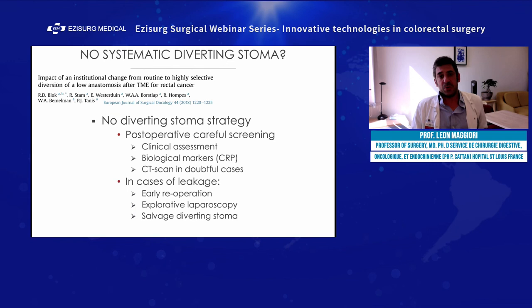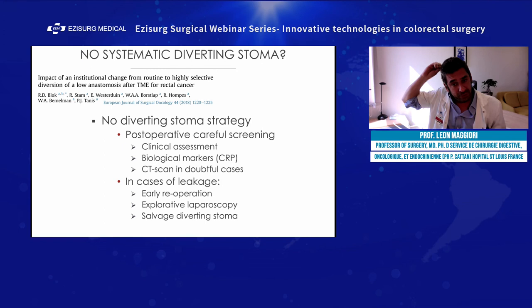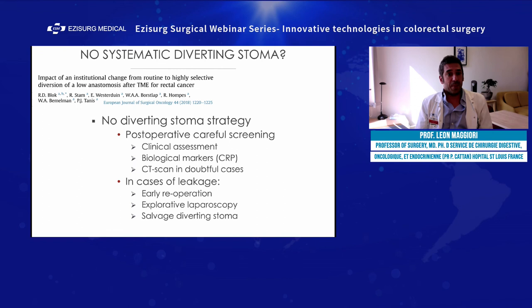Obviously, there are two strategies regarding that idea. The strategy followed by Willem Bemelman in Amsterdam is to not divert at all, to do the rectal cancer surgery and not divert any patient, then to have a careful postoperative screening and do a secondary stoma if there are any problems. They published a paper showing that there was no increased risk of long-term stoma with that strategy.